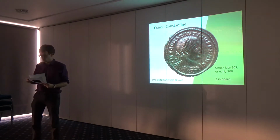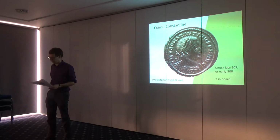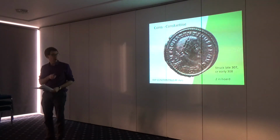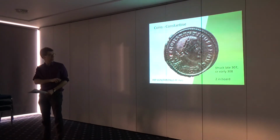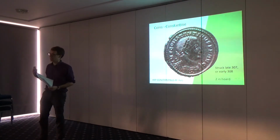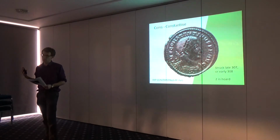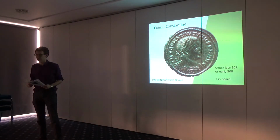But what is really important are these coins, which are actually ever so slightly different. There are 2 of these coins in the hoard, and they have a different set of titles on them. So this one reads IMP, Constantinus, and then the crucial difference is again these last few letters, PF ABG, Pius Felix, Augustus. These are titles as senior emperor that Constantine claimed after or in December 307, and which means this coin must be dated to that point or immediately thereafter.